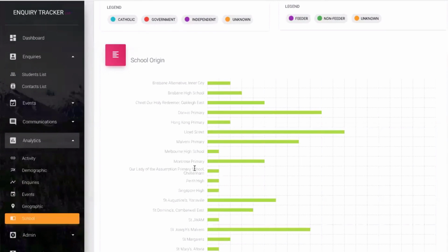So one of the questions was, at what point in the process does Enquiry Tracker stop, and can families submit and pay for applications? The application module is being built right now and will be available to our customers and clients very soon. So the answer will be yes in the very near future.